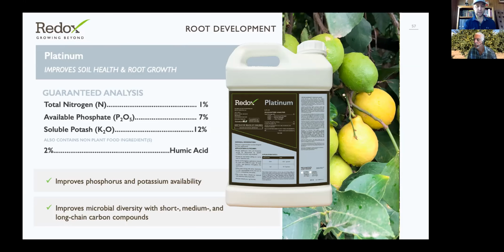complexed to allow it to maintain availability and prevent tie-up in the soil and increase plant uptake, as well as provide soluble carbon, with a humic, fulvic, and long-chain carbon component to it. So it has 2% humic acid, as well as a decent amount of other soluble carbon in there to help build that soil organic matter, help build that root structure, and feed that soil microbial diversity.